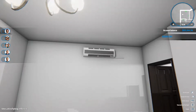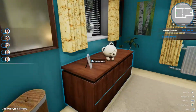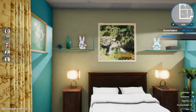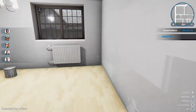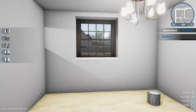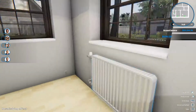It has the air conditioning. That's usually for the master bedroom where the parents sleep. But was there one of those in here? No. So this looks like the master bedroom. I kind of did that, the master bedroom, unintentionally. So let's make this... Oh, decisions. Don't know what to do now.